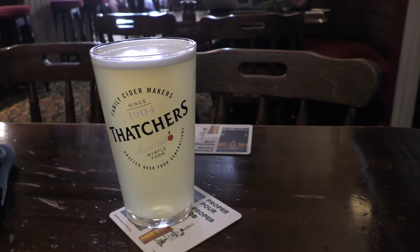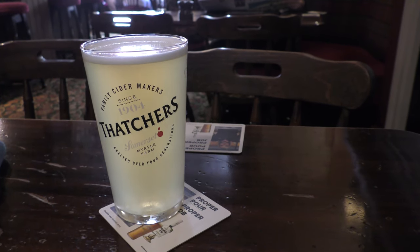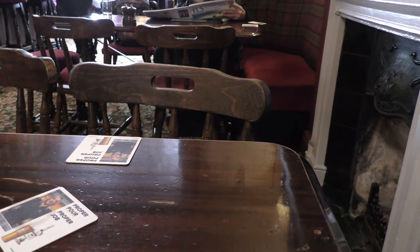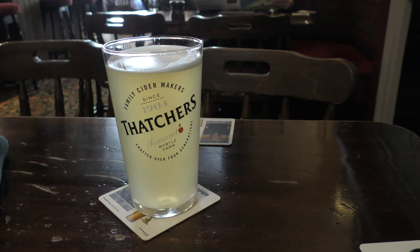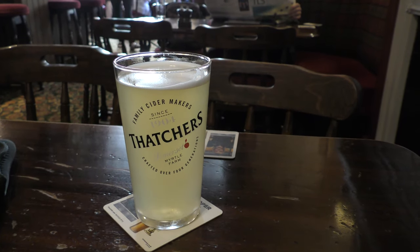Hazy and fruity cider is the other thing. This is Thatcher's Hazy, 4.5% alcohol by volume, semi-local. Keg, not box. A little bit sweet, nicely fruity. I prefer something a little bit drier. B plus.